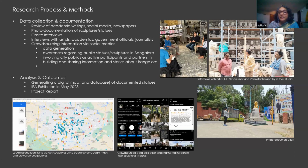And we had an exhibition in May at the Rangoli Metro Art Center, which was quite the kind of documenting our findings at that point. And finally, we have a narratives report which we would be submitting to IFA.